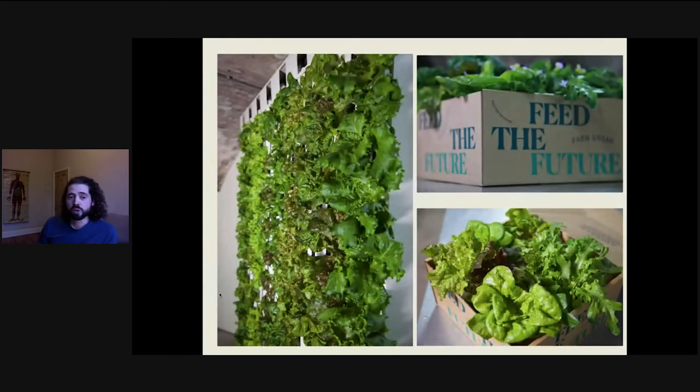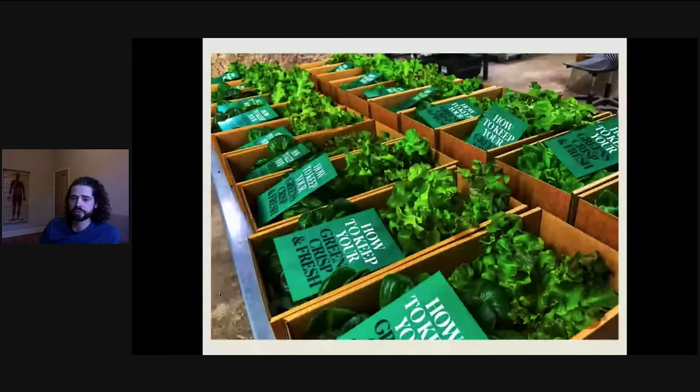So just some more images of the tins in full production and the boxes as they go out the door. And these are our donation boxes, so they're slightly smaller and they contain three living lettuce plants, and they go out to the community organisations we've been working with. So we've been working with homeless shelters, families pushed into crisis through COVID, charities supporting people with disabilities, and a lot of asylum seekers and the migrant community.